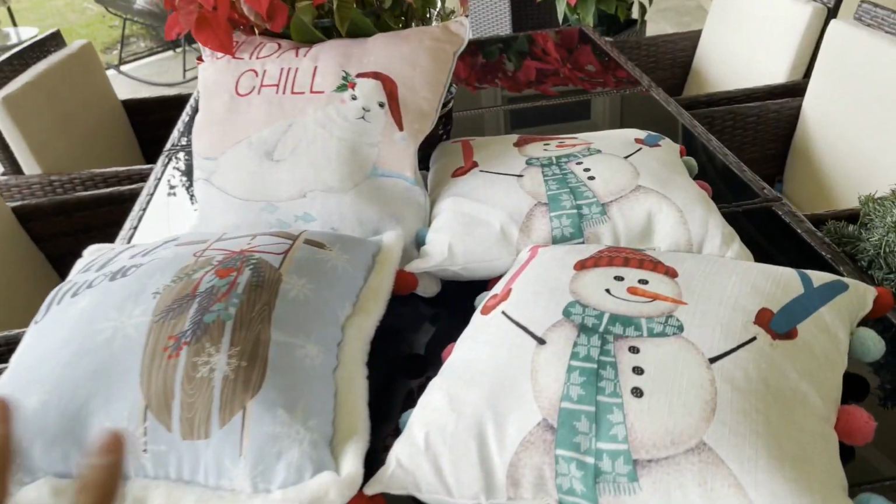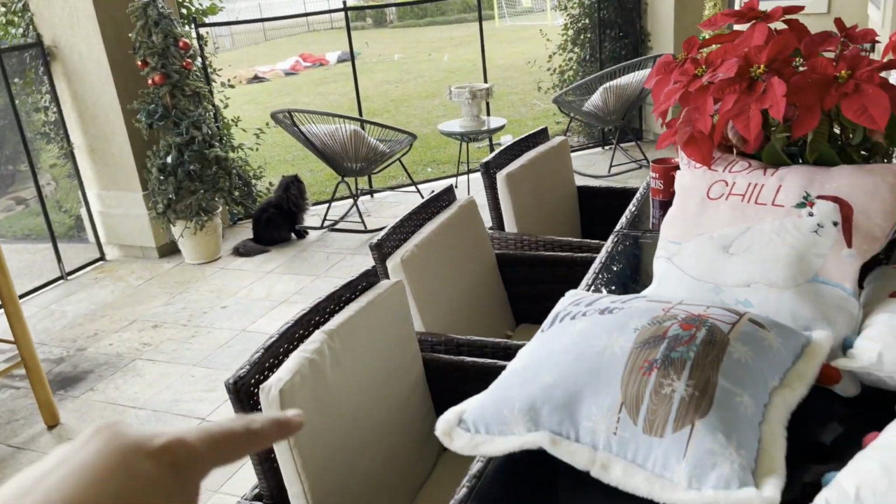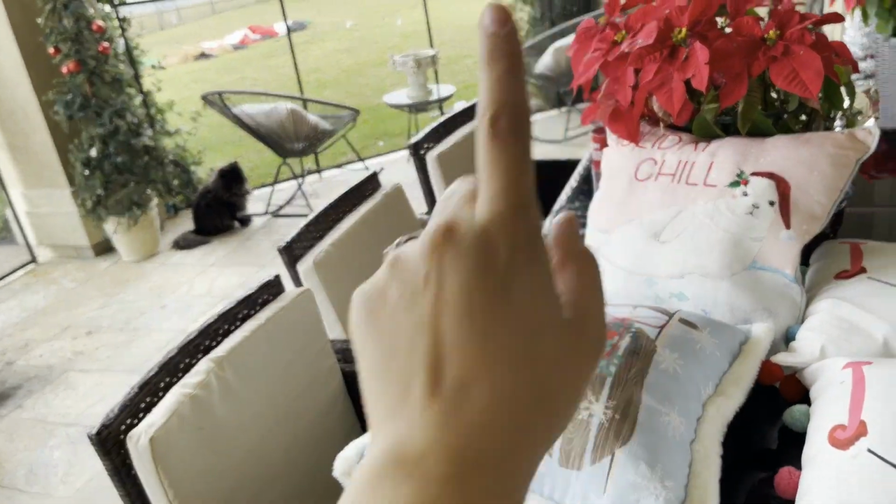Okay guys, so I brought these 4 in. I was initially gonna put 2 here, 2 over there, and then each chair. So I'm just gonna put 2 on this, 2 on this, and it's gonna be enough.